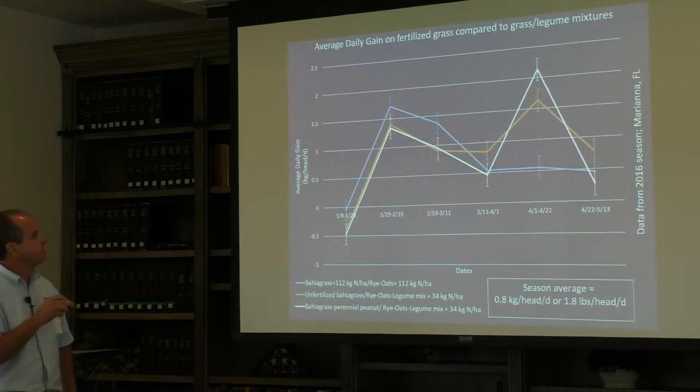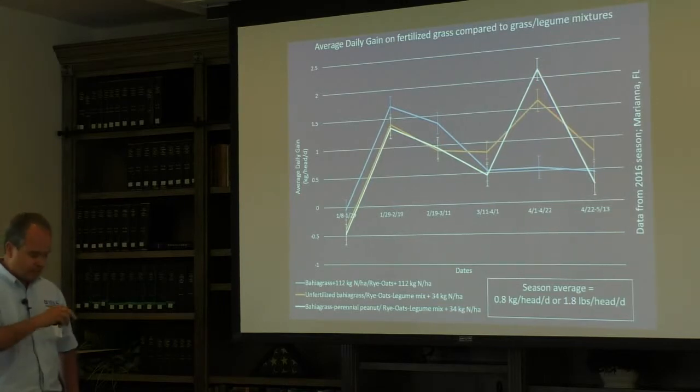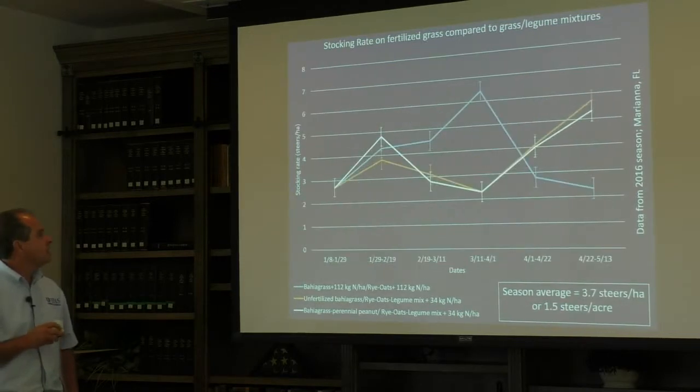At the beginning, the average daily gain is greater for the fertilized system. But then when the grass starts to decline, the clovers come late into the season and increase the gain of the animals. At the end, over the whole season, the average was 1.8 pounds per head per day, and was similar among the systems.